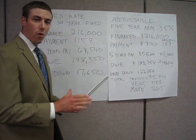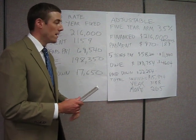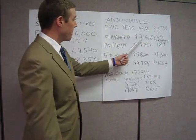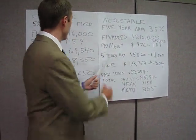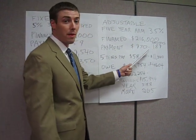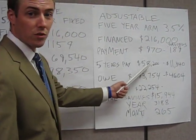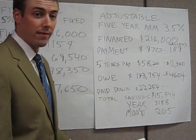But let's focus on how much money we can save over the next 5 years. At the end, I'll tell you why in our situation it made sense to go with the 5-year ARM. So at 3.5%, again financing $216,000, the payment is $970 as opposed to $1,159. That's $189 less per month out of our pockets. Over a 5-year span, we would pay $58,200. That's $11,340 less out of our pockets in payments.